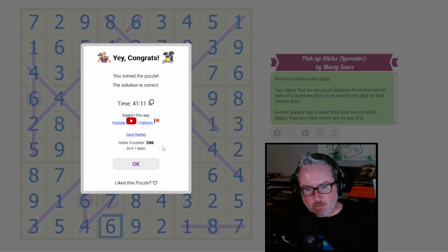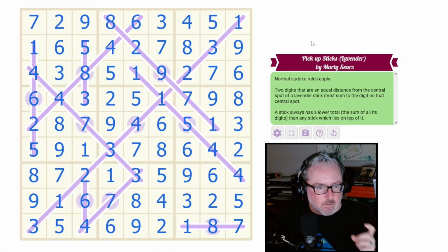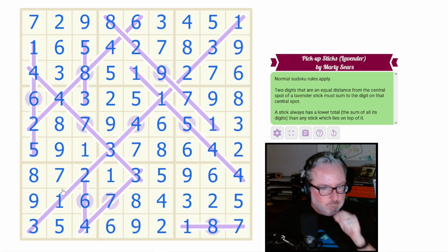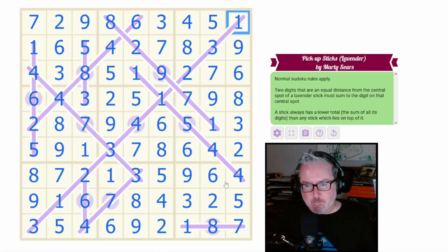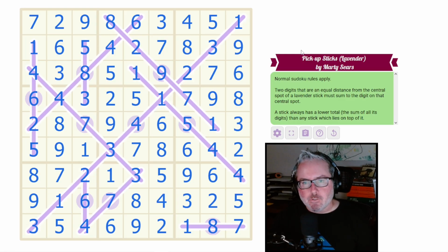So only 200 solves in about 7 days. It's not high. It's not low. There's another very good example of a pick-up sticks puzzle by Marty Sears here, though. Other than me choking every couple of minutes and not seeing this, it went quite well. I really did enjoy that one because you can really work the math on these, and that seems to be what each of these puzzles is really worked on. You got to figure out the min and max of the maths of each of these sticks and how they can work out, and you'll get to a conclusion, and then you can roll from there.